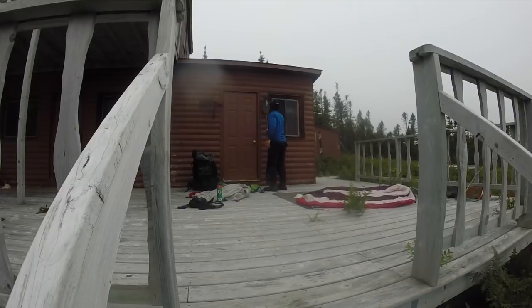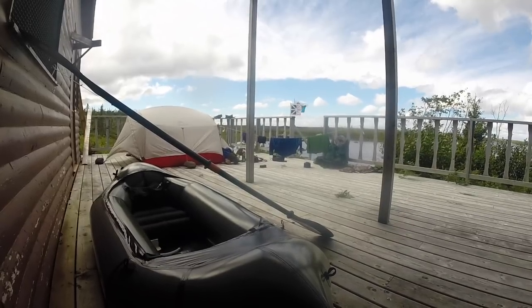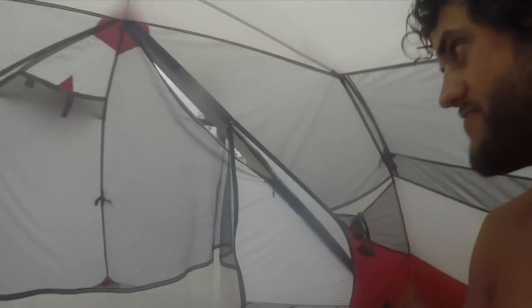The plan was to set up camp at the remote pickup lodge for one night and then go further explore the Meta pan area. But high winds and rains had other plans. A bit of thunder too.